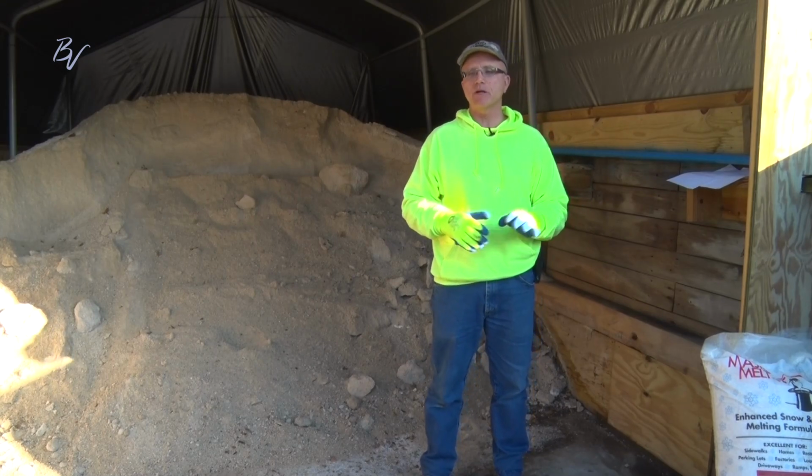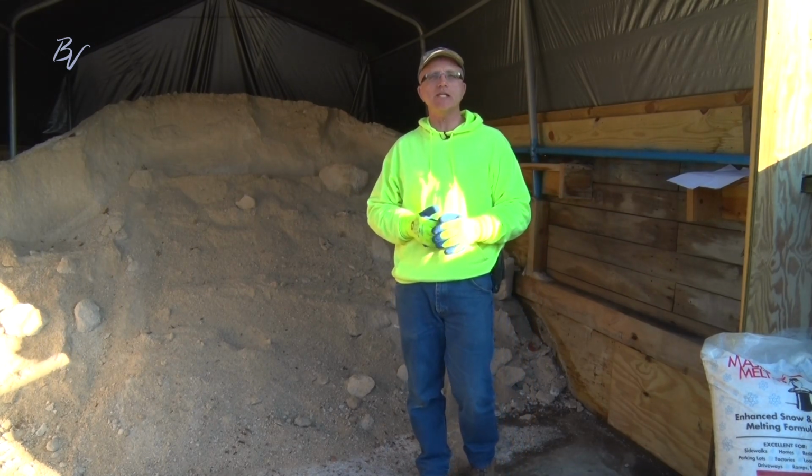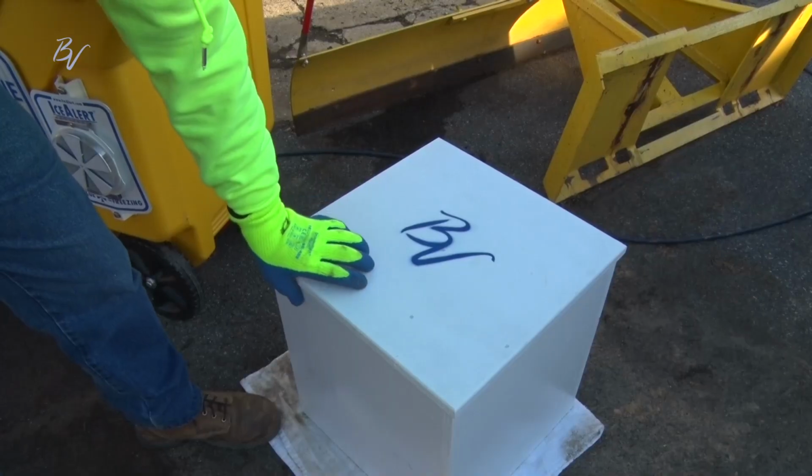This is primarily geared to an employee area, but we also have salt stations in every entrance of the building. And they're white boxes.